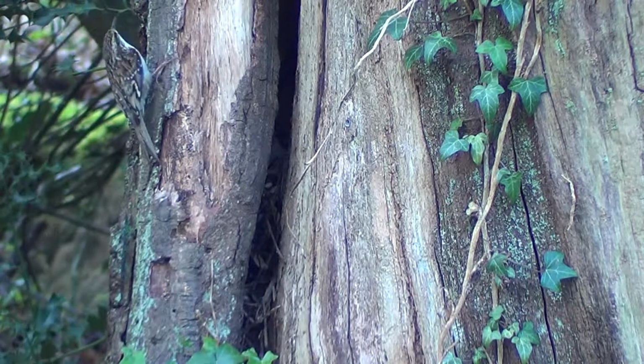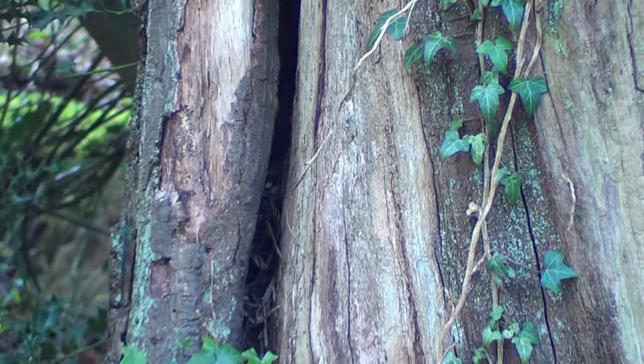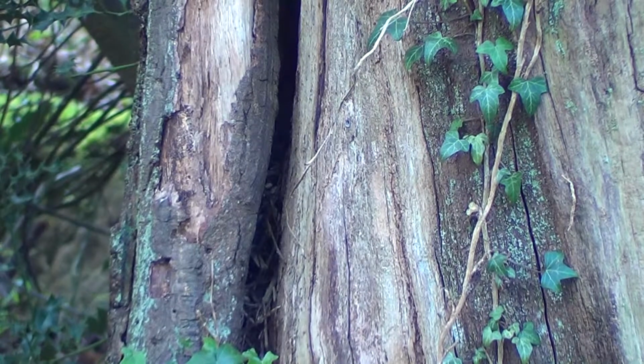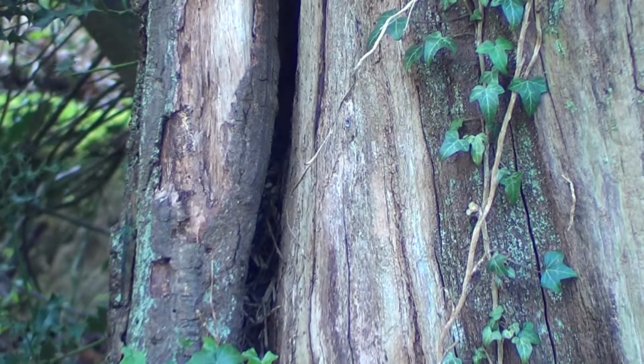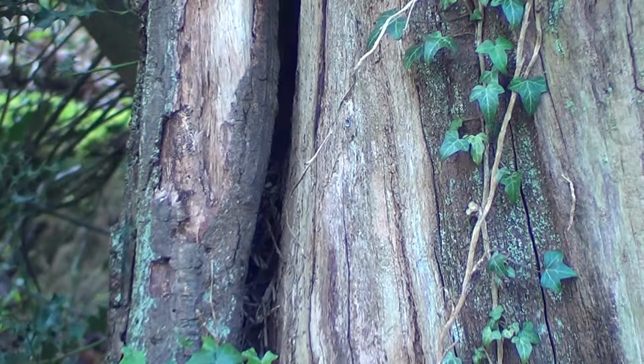I'm pleased we came down the other day and we're getting this footage of these, because they're that big. They're going to be out of that nest within the next day or two. It looked like a parent bird sitting on the nest. That's how big it was. Now there should be another one coming in shortly.